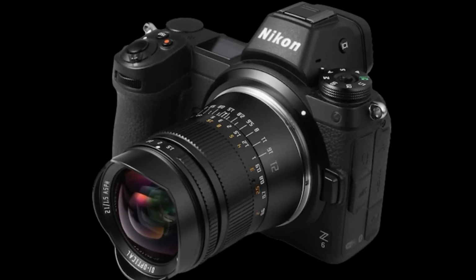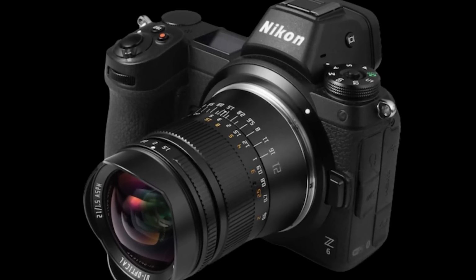TTArtisan have released a 21mm f1.5 lens for the Nikon Z-mount. It is 21mm. Fantastic. The maximum aperture is 1.5. Smallest aperture is f16. Closest focusing distance is 50 centimeters. Not bad. It's composed of 13 elements in 11 groups. Has a nice clicked aperture with 10 blades and takes a 72mm filter size.